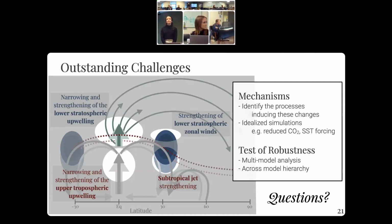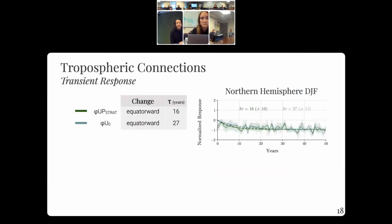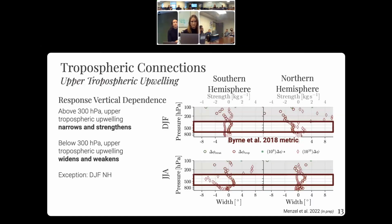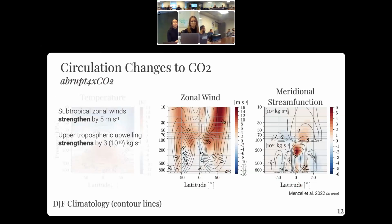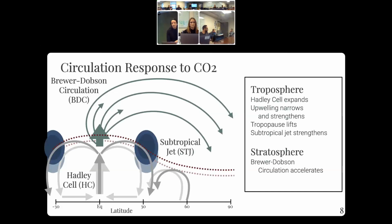Yeah. So what is the metric for you to study the width of tropical upwelling in the troposphere? Yeah, so we are looking at the stream function between 100 and 300 hectopascals, and we are finding where, actually, I'll go back to that figure. We're finding where that stream function is maximized. Okay. How about the lower stratosphere? It's analogous, we're only looking at the stream function at 70 hectopascals.